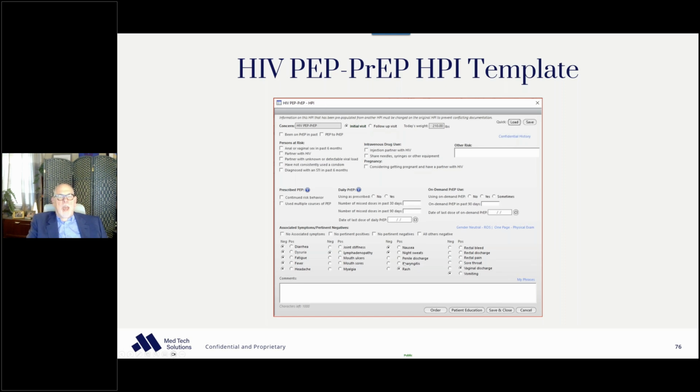This is an HPI, and it allows you to get to all the various components, including to do a full physical exam and other capabilities or things that are needed there. So check this out if you are working with the HIV at-risk populations.